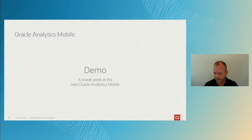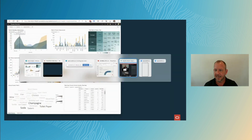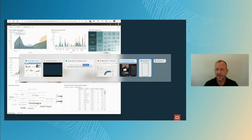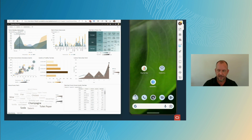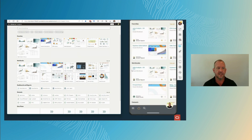So let me take a quick break and switch to a quick demo to walk you through some of the great stuff in this new mobile experience. And the way I like to highlight this is to show the desktop, and then next to my desktop, an equivalent view of the information, but on your phone, so you can see what we're doing magically behind the scenes. So here I've got a simple Oracle Analytics instance on my desktop, and I'm going to go ahead on my phone and launch the app. And so we can see that, again, it's familiar, but it's organized in a way that's optimized effectively for the one finger interaction.